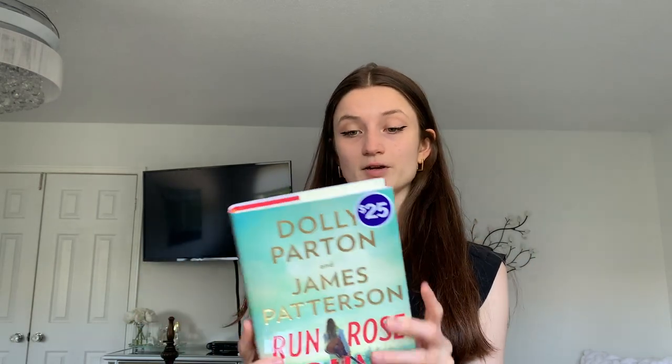This book by Dolly Parton and James Patterson, I've heard a lot of good things about it. It actually has a picture of them on the back. We Are Liars, because this is supposed to be a really, really good summer read, so I got this one.